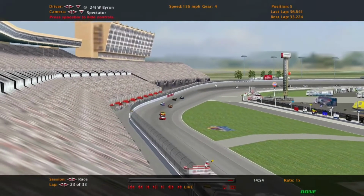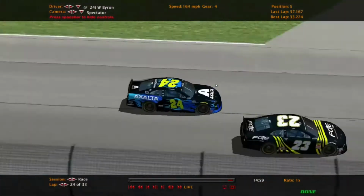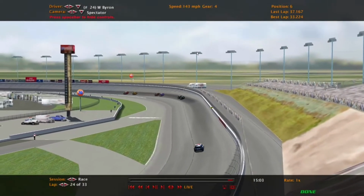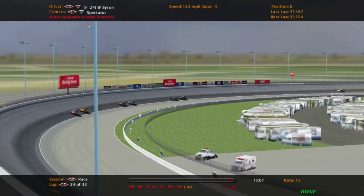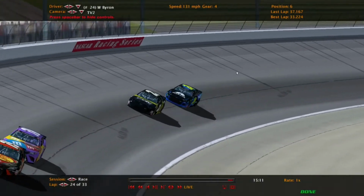I 100% agree with William Byron right there. I have no issues with what Byron did. The double zero had held up the traffic. Byron is the only one who can catch the leader, and he gets held up by lap traffic. I don't blame him one bit. That killed his chances of winning this race, and he did what he had to do. I am 100% with William Byron right there.